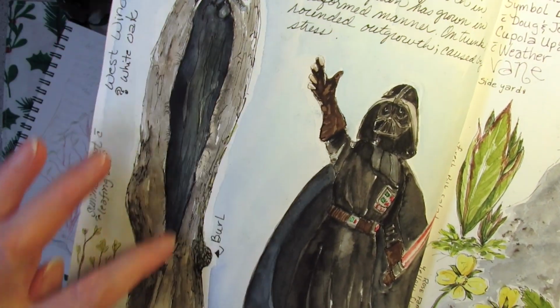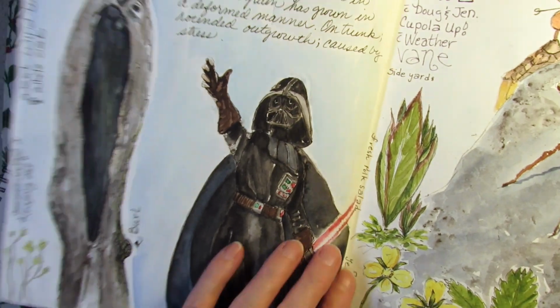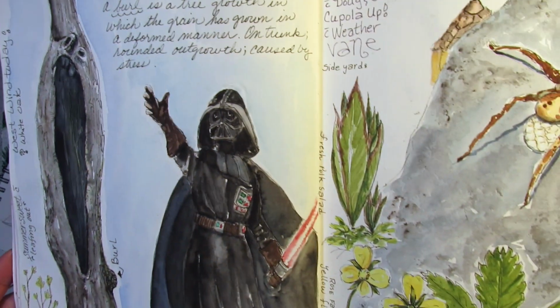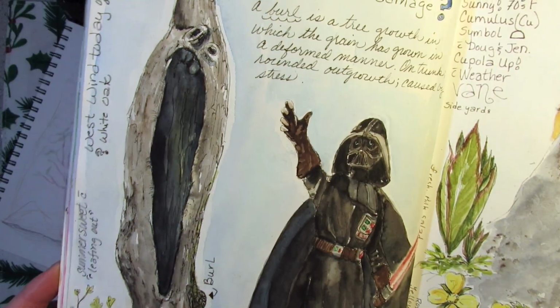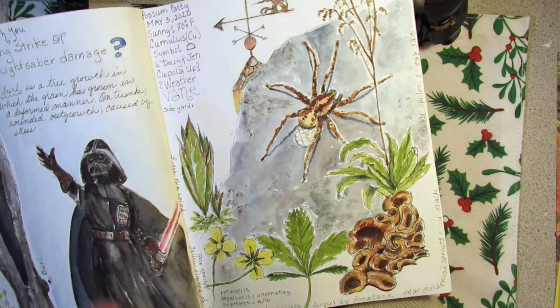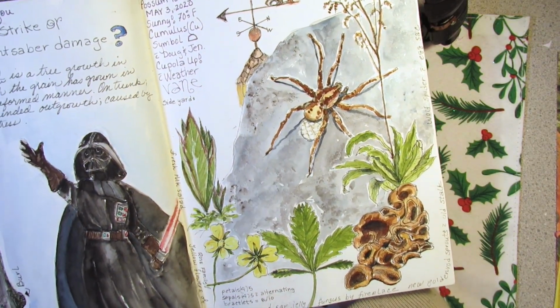And this was on May 4th, so of course May the 4th be with you. And I have this tree in the backyard that looks like somebody sliced it with a saber, lightsaber. So I drew in Darth Vader and the tree that looks like it was sliced with a lightsaber, because whimsy in the journal is mandatory.